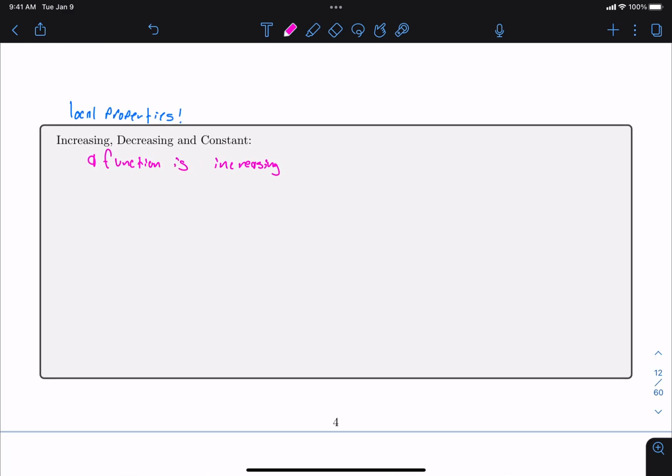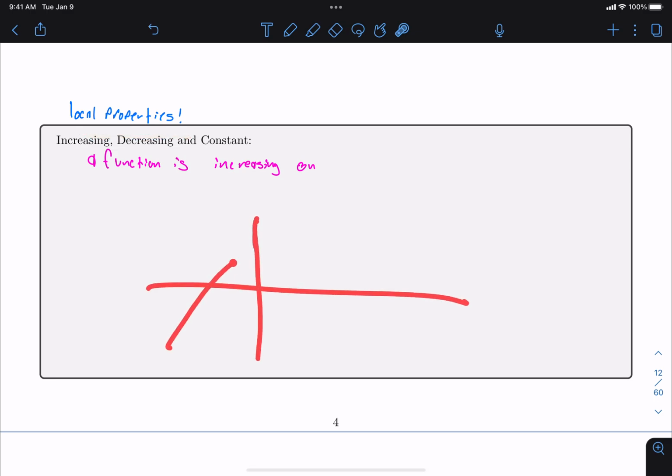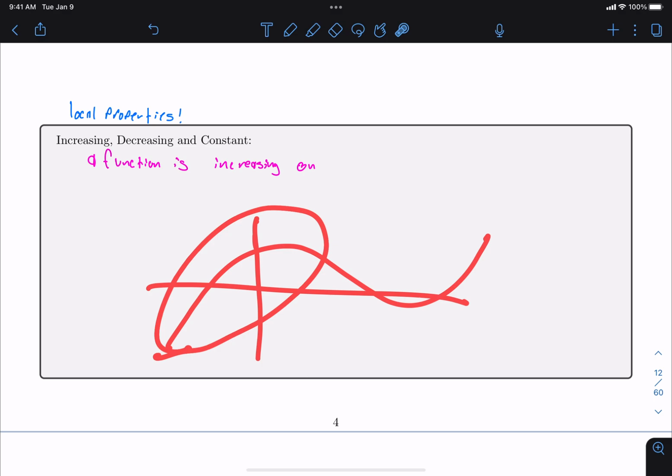Anyways, a function is increasing, and what do I mean by local properties? Well, I mean a function could be increasing sometimes and decreasing other times, right? That's a situation that we could see. So when I say local properties, what I mean is the function is increasing in this part of the function, but it's decreasing in this part of the function. So how are we going to describe the locations at which the function is increasing or decreasing?